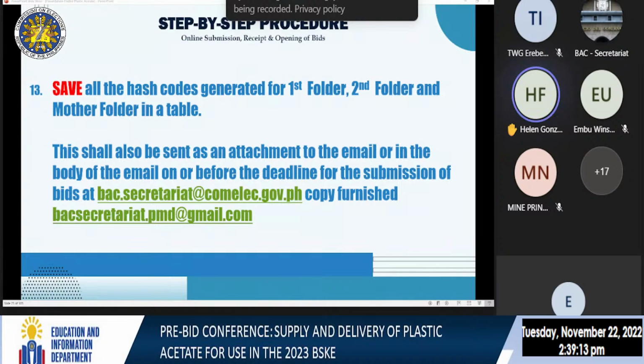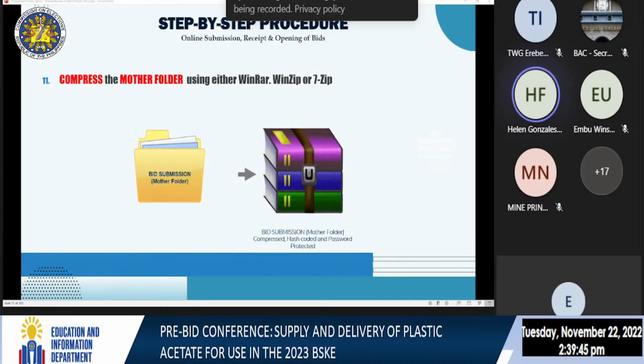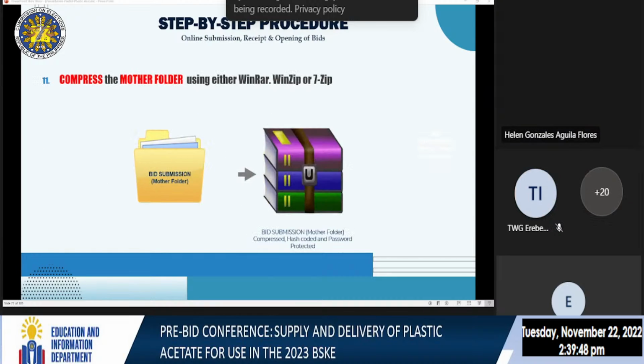Thank you, ma'am. I see. So what you did pala to be able to open it was to open it in another computer. Yes, ma'am, with 7-zip. That's allowed naman yun, no? Opo, ma'am. Is it exclusive to the three you are mentioning, or are there other applications that may be used? Ma'am, for this, yung WinRAR, WinZip, or 7-zip, yun po talaga yung ginagamit natin for compression. Okay. Wala nang iba.